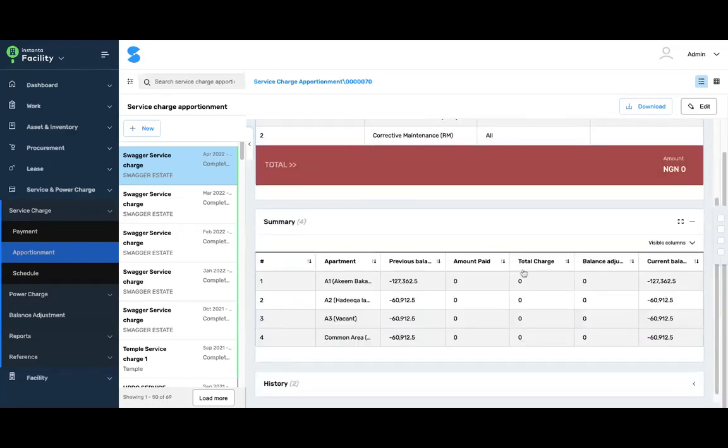For this, we don't have any because their previous balance is actually minus, and they haven't made payment. Total charge is 0, balance adjustment is 0, and their current balance is this, meaning that they're still owing. Payments were not made, and they need to make payments.